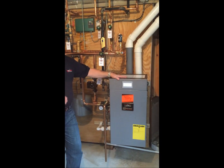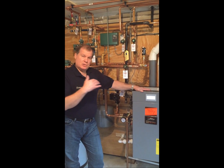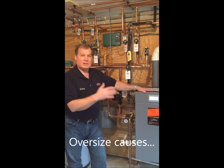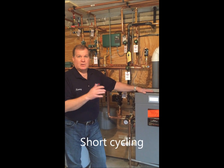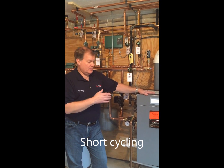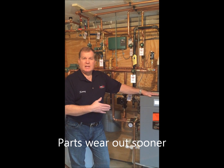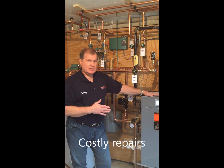And the reason it's a bad thing is because this boiler is designed, and most of these high efficient boilers are designed to run longer because there's only a gallon of water in the boiler. It's designed to run longer. So if you oversize this and it comes on and off, on and off, short cycling, the limit controls in there wear out sooner, the blower motor wears out sooner. Those kind of things add up to be costly repair items. So you want to have it sized properly.